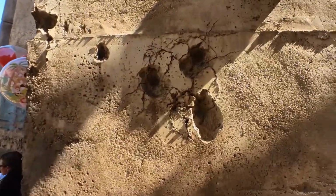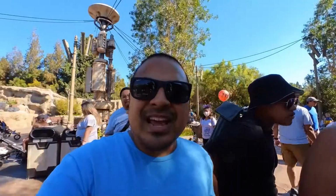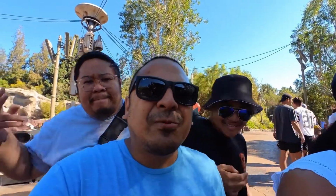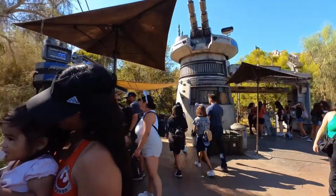Favorite hidden Mickeys in Star Wars Land, Galaxy's Edge, is this. They said it counted. Next stop is Rise Against the Machine. No, no. What? Rise of the Resistance. That's what it is. Okay. Here it is. We're gonna go in. It's only 45 minutes, so we'll see.